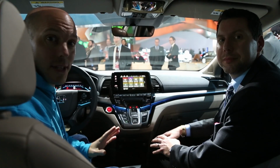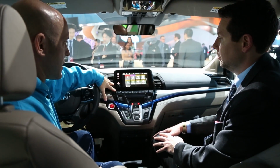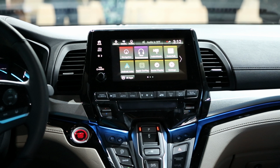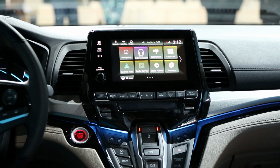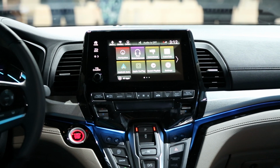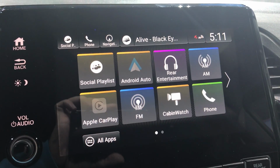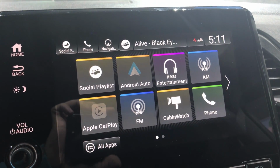Let's do it. Now that we're inside the car, as you guys can see, this screen is completely different. And Derek, this is a totally new Android-based system, right? Unlike any other Honda. That's right. This is all new for the 2018 Honda Odyssey, and it was developed in-house. I'll tell you right off the bat, I love the colors. Yes. I mean, really, it makes a big difference. It looks really, really cool.